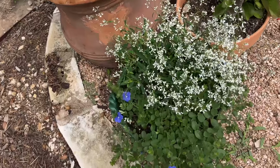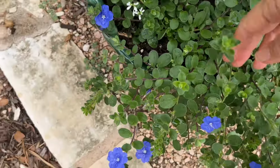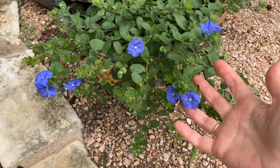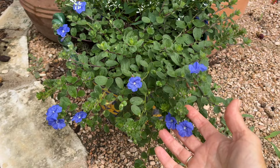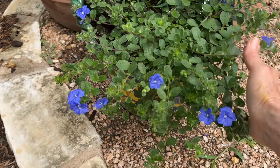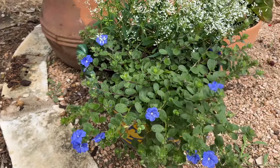Isn't this pretty? I love these cute little white flowers. And then this is some more of the blue days. This is a Proven Winners Improved Blue Days. And it's just gorgeous. It just really drapes over the side of this beautiful pot and looks great.